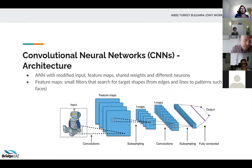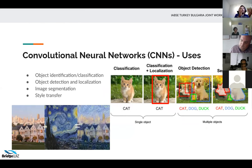As I said, I'm going to focus more on the inspection part, especially the visual inspection part. So I will try to explain a little bit more about convolutional neural networks. The detail of the convolutional neural network is really not that important, but what it does is it can do several things. For example, it can work on object identification and classification. Classification is basically assigning a class to a picture. For example, you see here a picture of a cat, and it can be classified as a cat.